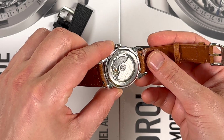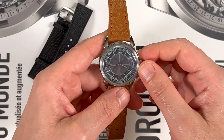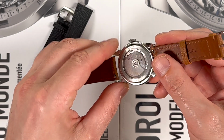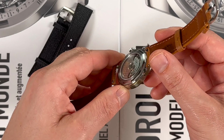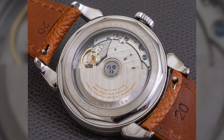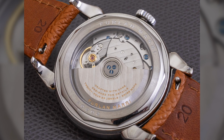This is a 4 Hz movement. It's been upgraded to over 60 hours of power reserve for this Joux-Perret version. And it's got this heavy tungsten rotor there to make sure there's a lot of winding efficiency. So these are good movements. And you can see here that there's a nice expansive case back. So let's see what this watch looks like on the wrist.